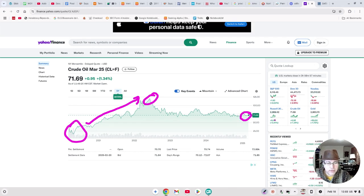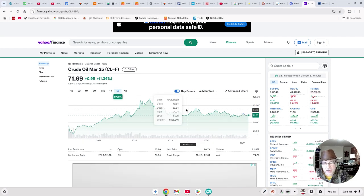So the reason you're paying such a cheap price for Occidental is because it varies with the price of oil, and the price of oil is at 71. If oil goes to here, it would get cheaper, and if it goes to here, it would get higher. So over time, I think it will go to here, not here. And the reason for that is over time it has gone higher.